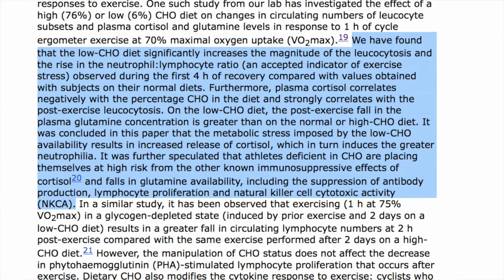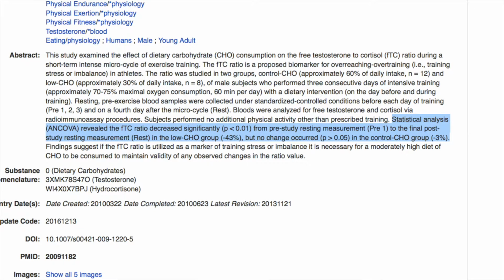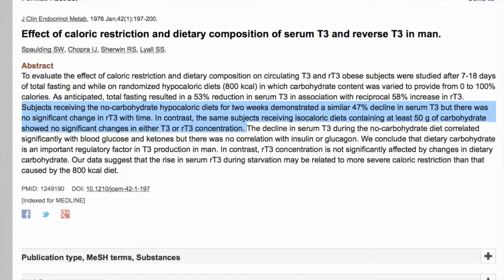Alright, now on to the cons. There has been some research to suggest that consuming a low-carb diet while performing strenuous exercise can reduce natural immunity due to increased cortisol. Additional research has shown a 43% decrease in the free testosterone to cortisol ratio in a low-carb group after 3 days of intensive exercise, while another study has shown a 47% reduction in serum T3 levels after receiving an isocaloric low-carb diet.